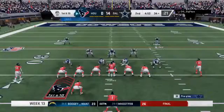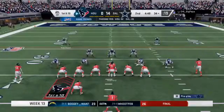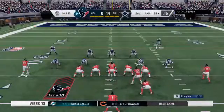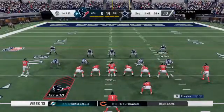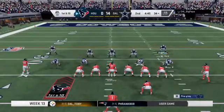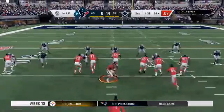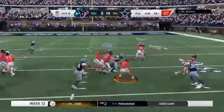Ready? Hey, 70. You got tight right there. Right there. 54. Right there. Alert. Keep it up, defense. Keep it up, guys. Now Jones.